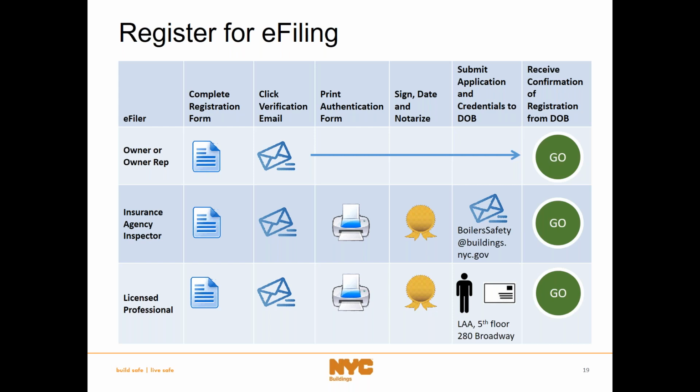using DOB Now Safety. For licensed professionals, you'll also complete the e-filing registration form and click Submit. When you receive the verification email, click the link which will take you to your authentication form, print that form, sign, date, and notarize the form, and then take that form along with a copy of your credentials to LAA on the 5th floor at 280 Broadway. There, your registration will be reviewed and you'll receive confirmation when you're set up.